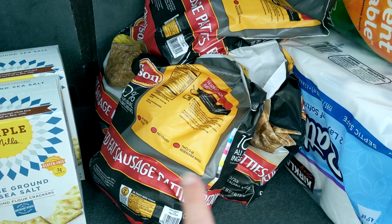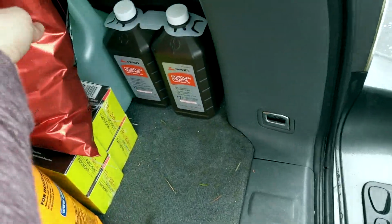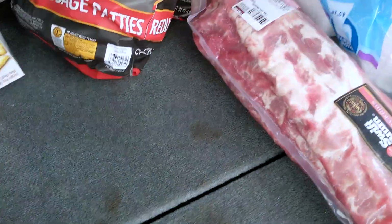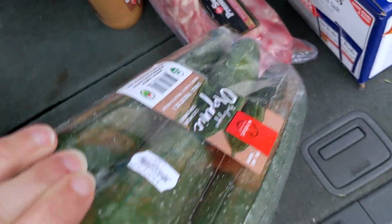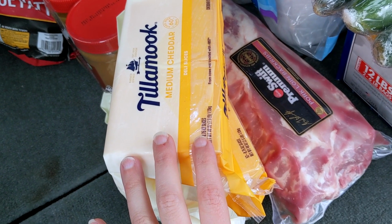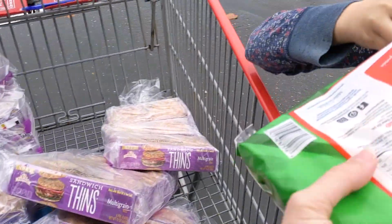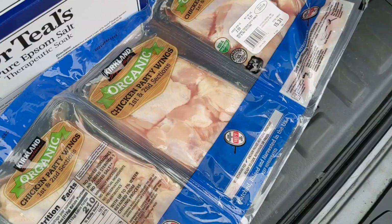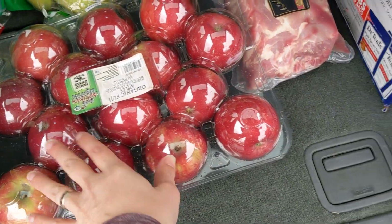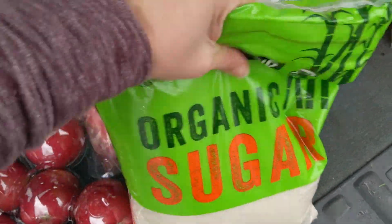So we got 5 packs of the sausage, 2 boxes of crackers, pork ribs for Christmas Eve, 1 pack of pork rinds for Levi to munch on, bag of coffee just for me, peanut butter, bell peppers, cucumbers, 3 packs of the cheddar cheese slices. Those are mostly for the breakfast sandwiches. 4 packs of bananas, 1 bag of cheese sticks, 5 dozen eggs, 1 pack of chicken wings, a pack of organic Fuji apples, a big bag of organic sugar.